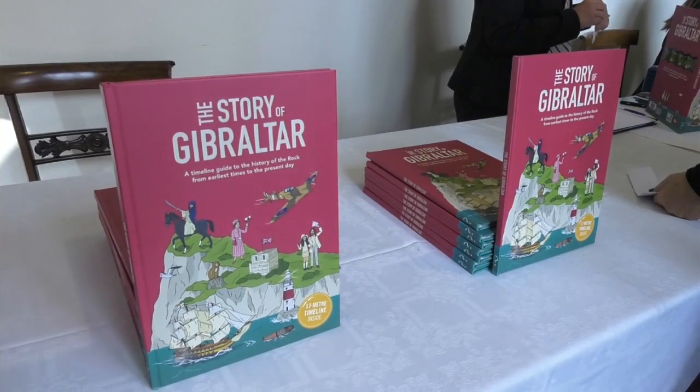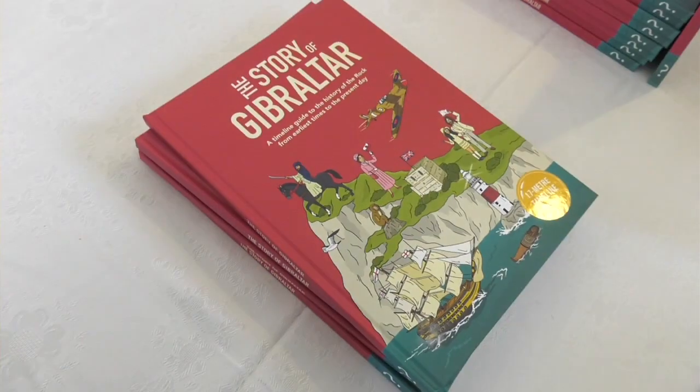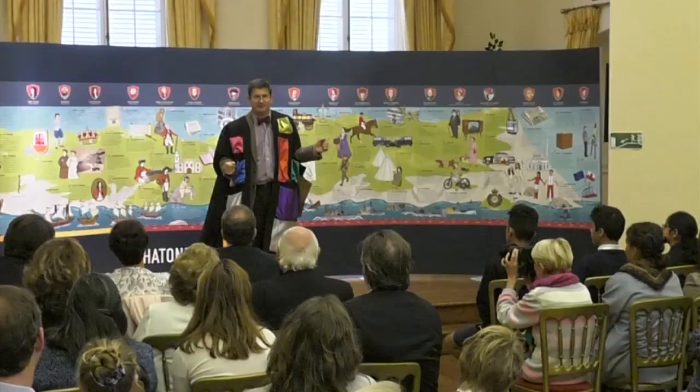So ideally children will unfold the book and then they'll share it with their parents. There's a quiz on the back so that they can ask people, and they can find out the answers on the timeline. So it's opening a discussion, it's creating a dialogue between generations, it's connecting knowledge together. That's really what it's designed to do.